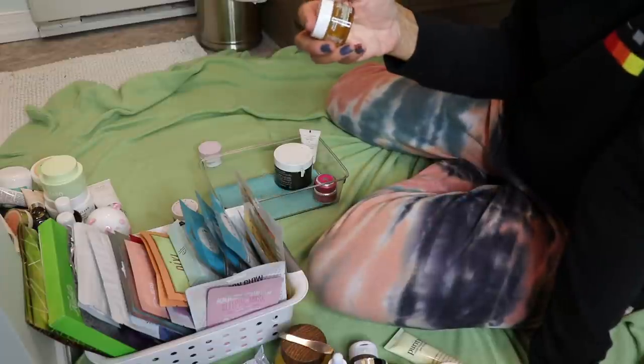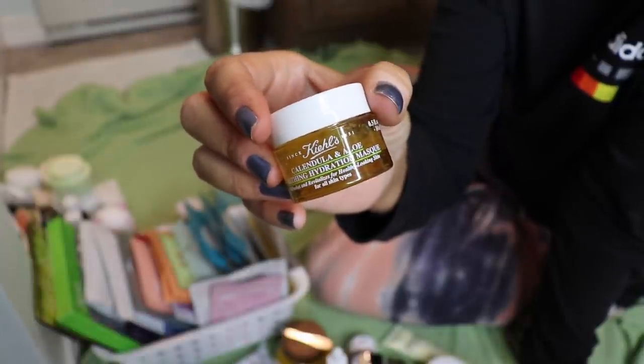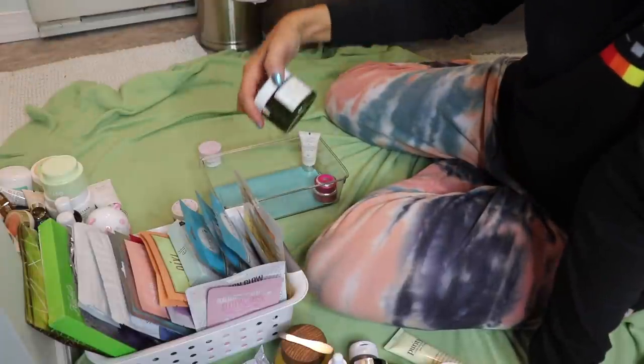Kiehl's Calendula and Aloe Soothing Hydration Mask. I wasn't a big fan of this one. It felt a little clogging. It was a little bit heavy. So I'm going to part with that one.